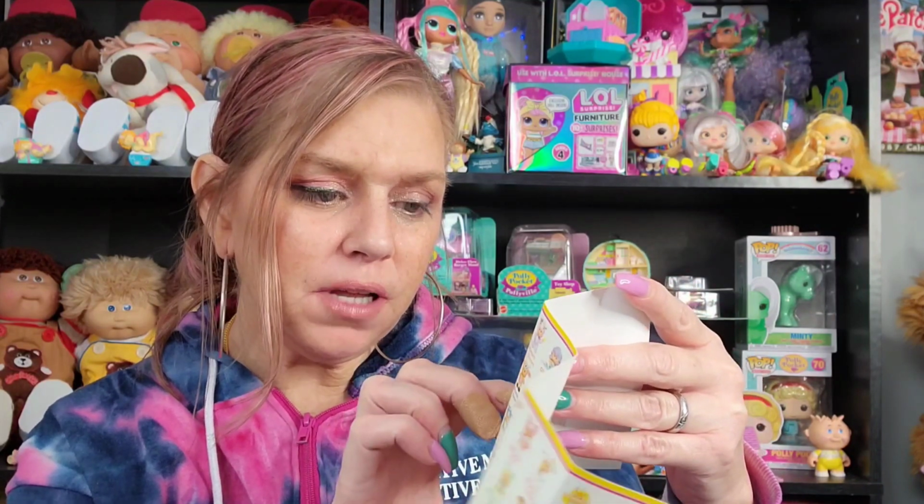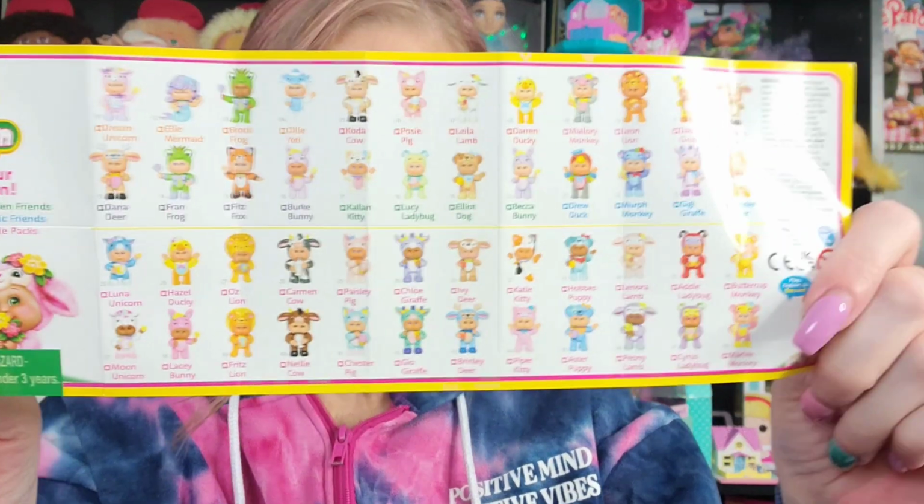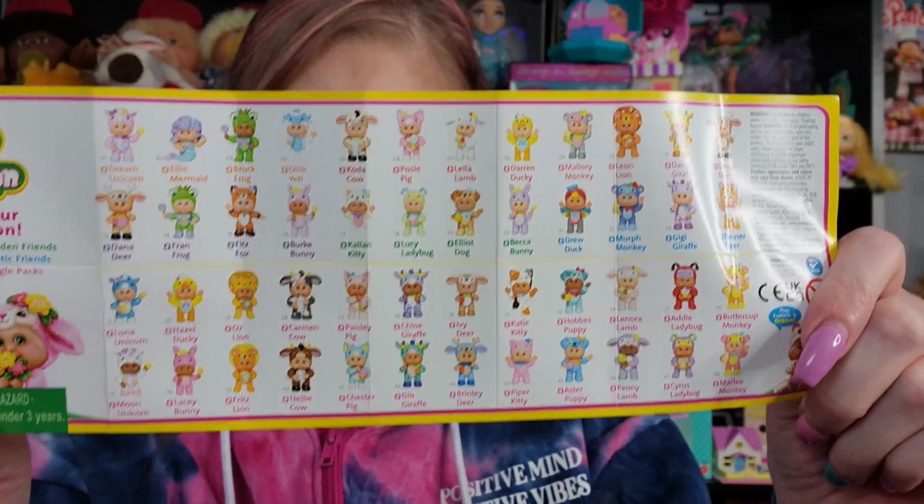So before I show you these little guys out of the box, I want to show you. It came with this little pamphlet, and it says, Cabbage Patch Kids Cutie Town, Big Dreams Start Small, Series 1, Track Your Collection. So this is everything that's going to be in series 1. And so you can get the Fantasy Friends, the Farm Friends, the Zoo Friends, Forest Friends, Garden Friends, Exotic Friends, and single packs. Yeah, so there's going to be single packs.